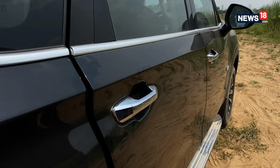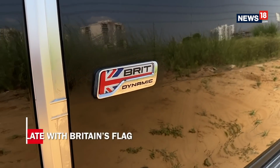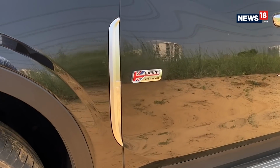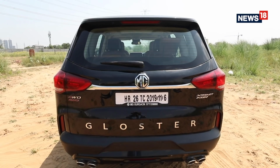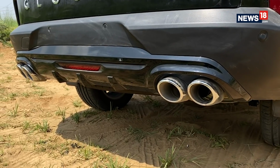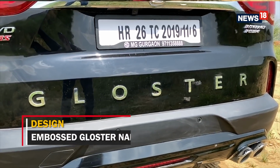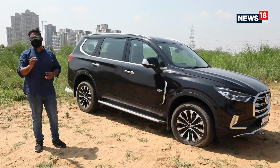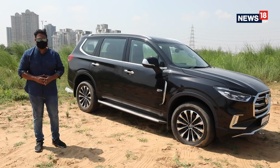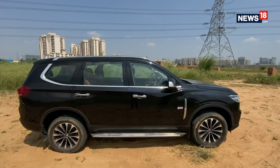Also, you have to close the door with a lot of power. Another thing to notice is the BRIT dynamic plate with Britain's flag on both sides, highlighting the heritage of the MG Motor. Lastly, the rear of the MG Gloster is a mixed bag of emotions. While the quad chrome tailpipe is a nice touch, the Gloster brand embossed looks over the top. Overall, the MG Gloster has really impressive road presence thanks to a massive length of almost 5 meters, a big grille up front and elements like quad tailpipe at the rear.